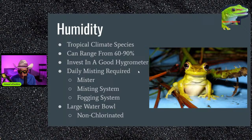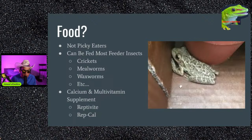So moving on to food. These guys are not very picky eaters, so with food, you won't really have to worry about getting anything super crazy. These guys can be fed crickets, mealworms, waxworms, hornworms, you name it. The list goes on. You can feed them slugs. Do they eat literally anything?